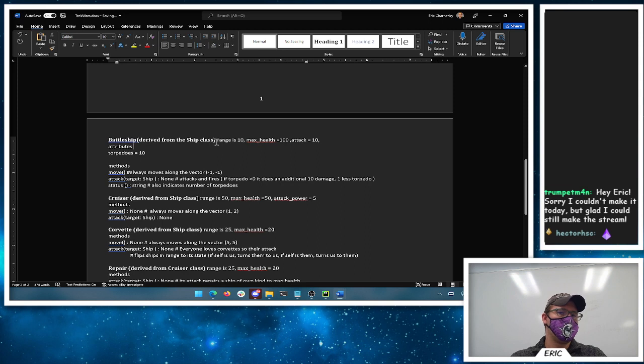So a battleship always has a range of 10. It always has a max health of 100, and it has an attack power of 10. In addition to that, it has a new attribute called torpedoes. So battleships have torpedoes, which you'd think submarines, but we're in space. Just, you know, all ships are technically submarines in space, right? I think they're all airtight. They don't have open decks. Sure. It doesn't have to make a lot of sense.